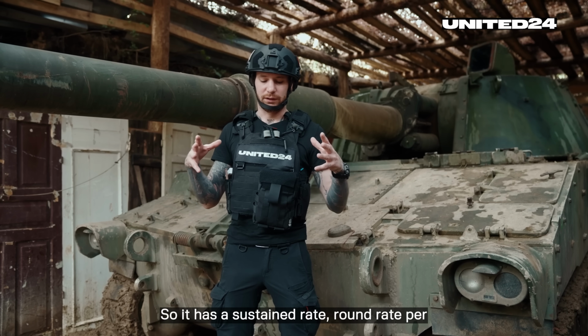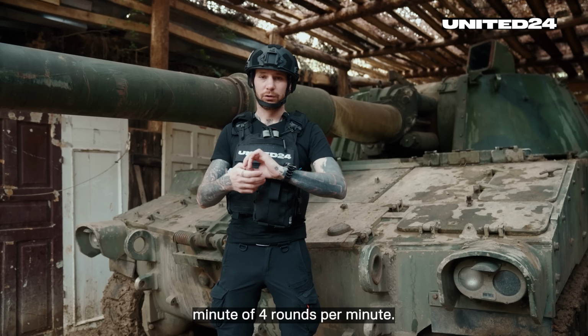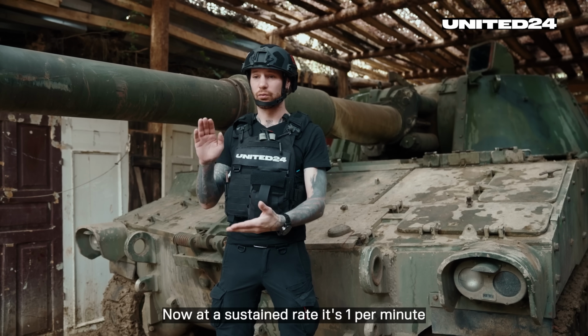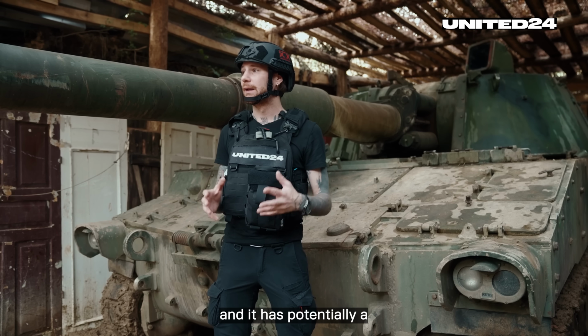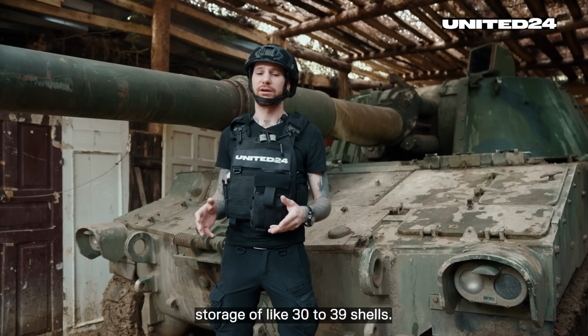So it has a round rate of 4 rounds per minute. Now at a sustained rate it's 1 per minute. And it has potentially a storage of like 30 to 39 shells.